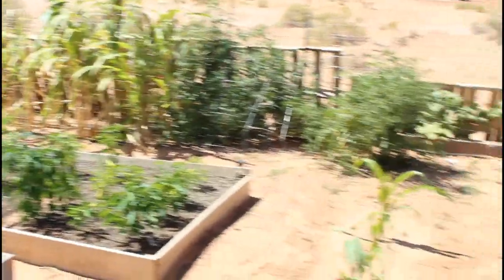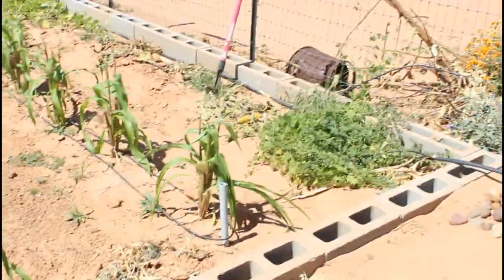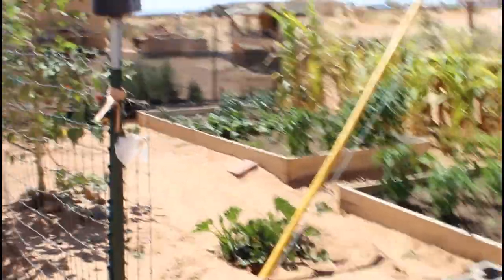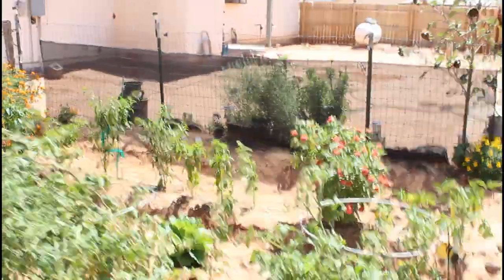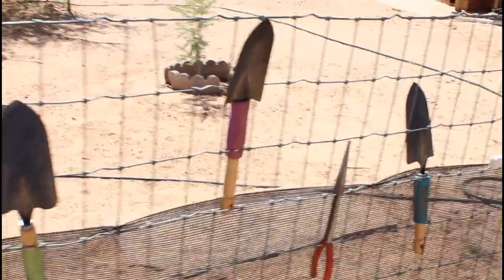First side of the garden. And this is what we extended this year. And next year we're planning on making it even bigger, moving it over a little. And my little garden tools on the fence.